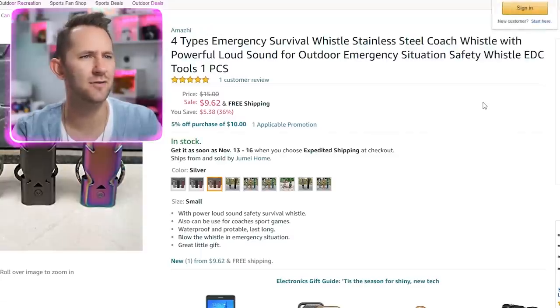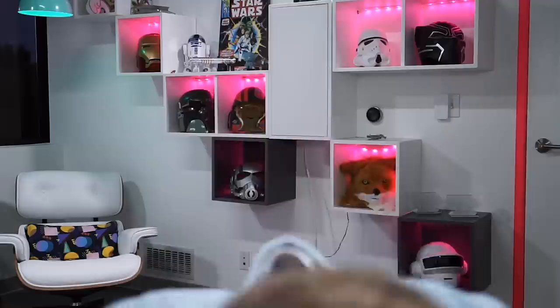4x emergency survival whistle. Survival whistle. Hey, I'm not like a survival guy, so I don't know. Maybe it's a great thing. Maybe it'll scare things away, like bears or wolves. Maybe it'll attract them to you. I don't know about survival. If you're in a risky situation in the city, maybe people are approaching you, you can blow the whistle for sure. And technically I would say that's survival.